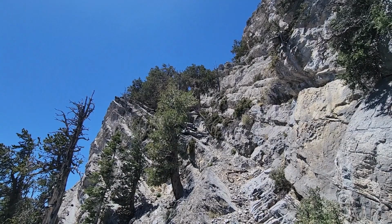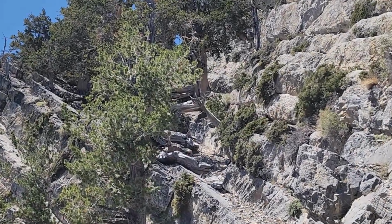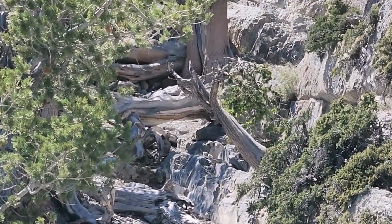Okay, here comes Gregg. He's right behind that fallen tree.